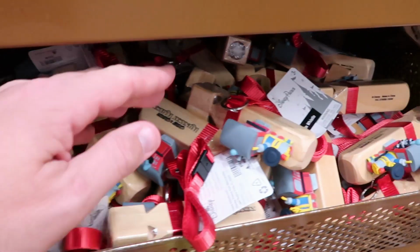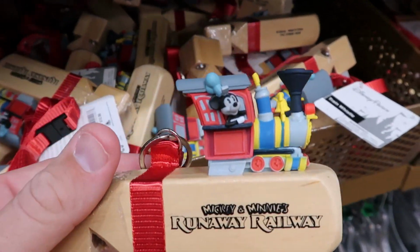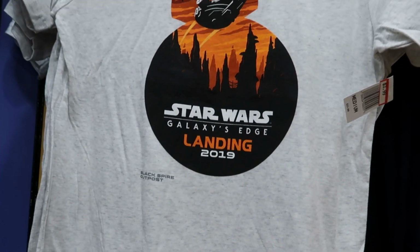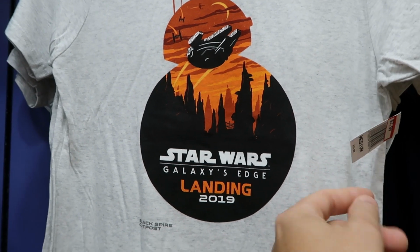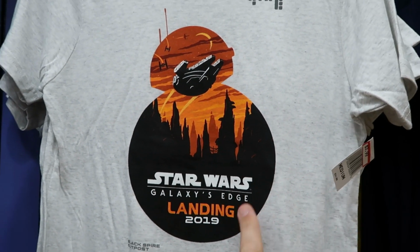And they also have some of the Disney Parks train whistles for Mickey and Minnie's Runaway Railway. I like these a lot actually. Look at this t-shirt right here for Star Wars Galaxy's Edge Landing 2019. This shirt was originally $24.99. Now it's marked down to $3.99 only.